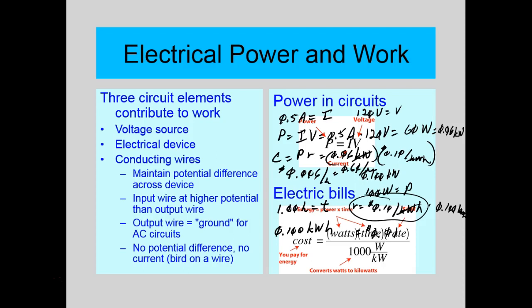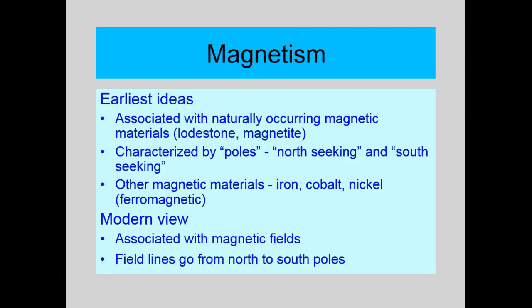All right, so let's move on to magnetism. All right, don't let me go too late. Oh my goodness, we're almost there, aren't we?